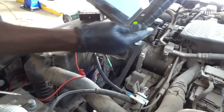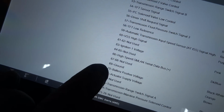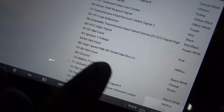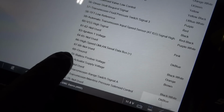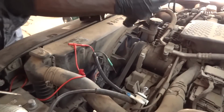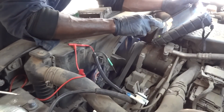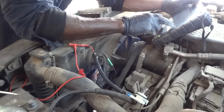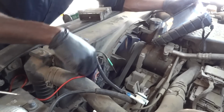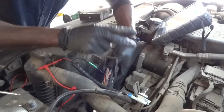Okay, so this is what I just checked, guys. I just checked this pin over here, pin 69. As you can see, it says ground, and it's a black wire with a white tracer. Pin 69, that's what I just checked. Okay, so now let's go down the list and see if there's another ground wire. Okay, so that's the only one. So this control unit, this transmission control unit, only has 2 ground wires.